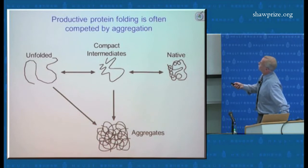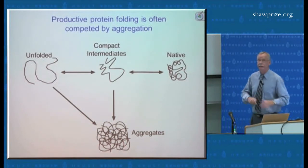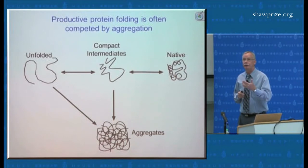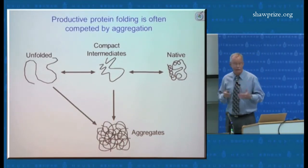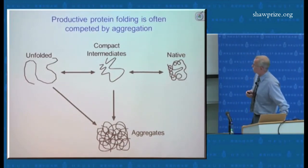Now, when proteins fold, they populate various types of folding intermediates. Art has already alluded to that. There are these energy funnel diagrams. We know that proteins with more complex structures may be trapped in kinetic states, may be kinetically trapped in misfolded states or partially folded states.